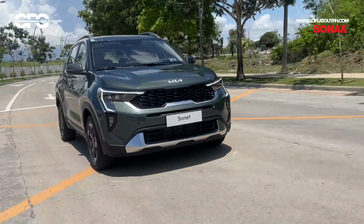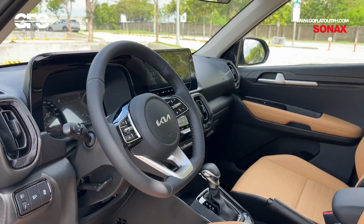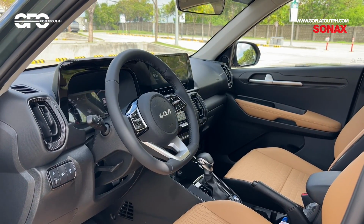So having talked about the tech features, the interior design, the interior quality, and also the rear cargo area, let's now talk about the car's driving experience.